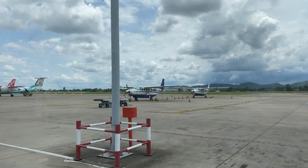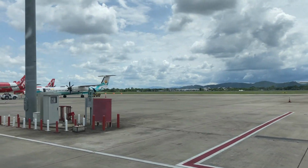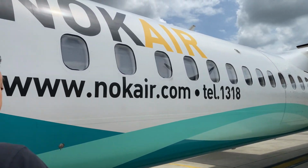Today's ride to Udon Thani is a 4-year-old Bombardier Dash 8 Q400 NextGen with the registration of HS-DQH. Nok Khong Kwan was delivered to Nok Air in July of 2016 and can accommodate 86 passengers in an all-economy configuration.